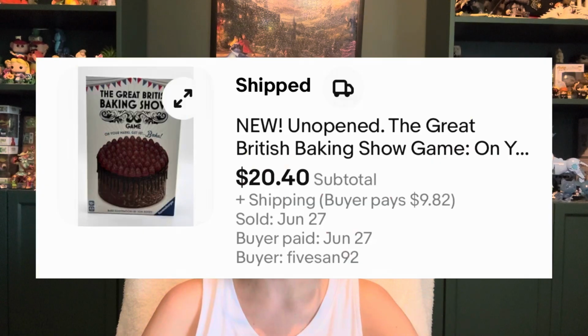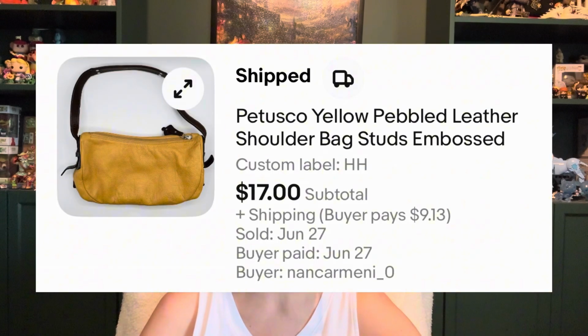Next is an unopened board game. This was the Great British Baking Show. I paid $5.12 for this at a regular Goodwill back in January. It sold for $20.40, and so I made $11.65 after 148 days. Next is a Petusco yellow pebbled leather shoulder bag. I paid $6.44 at a regular Goodwill back in February. It sold for $17, and so I made $8.26 after 128 days.